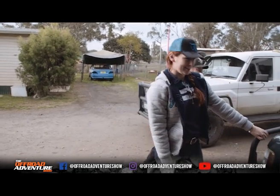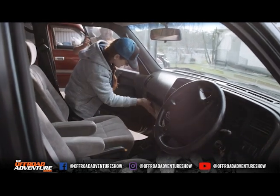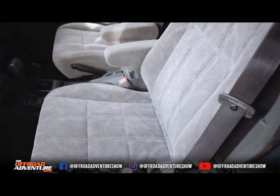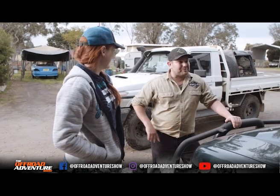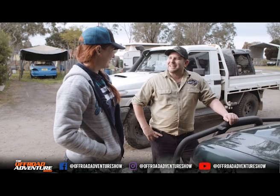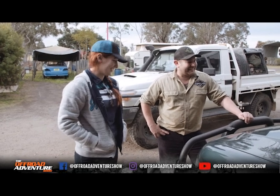It is, isn't it? Look, I didn't exactly want the Jackaroo, but apparently it was funny that Jillaroo Jess drives a Jackaroo. I'll tell you what, this is a pretty clean example of a Jackaroo. The owners of this one owned it for 18 years. I'll tell you something pretty cool about it, though. They reckon it's only ever been off-road once, and guess where it's been? Tasmania. Yeah, right. It's destined for it. Oh, she's a local.